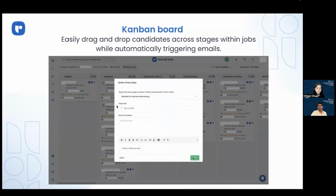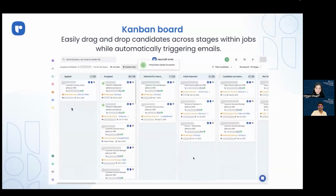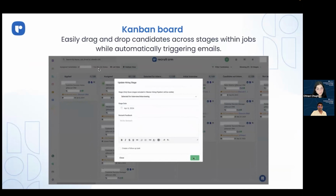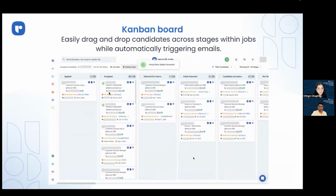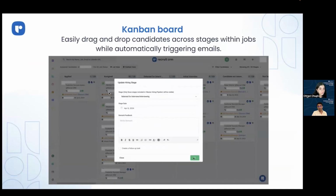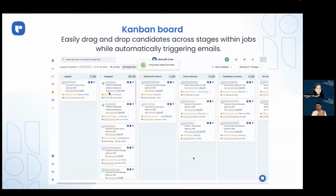We also try to do a lot of Kanban automation, which means we show you a board of all the candidates you have, either across one job, or in this case, across all jobs for a specific consultant. So you can see these basically pipeline boards for a specific recruiter or consultant on your team, for all jobs for a specific client, or for all the candidates in a specific job. So there's different ways to skew this.